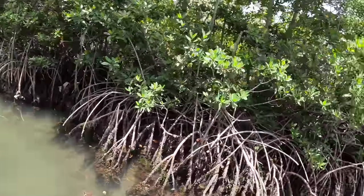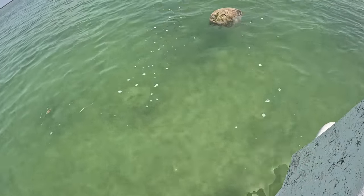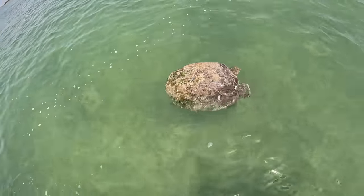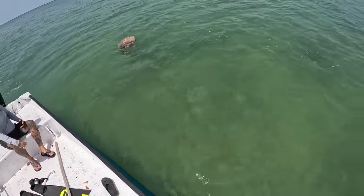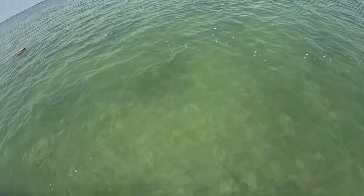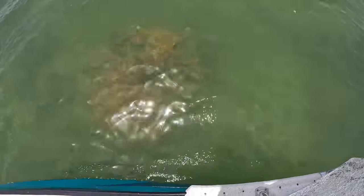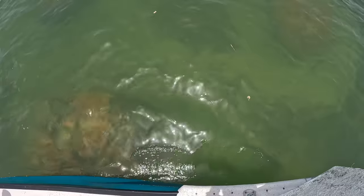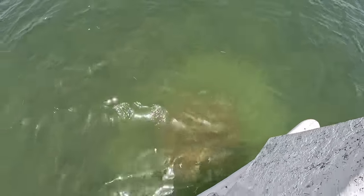This is really, really low tide. Makes me wonder if the water's not going to be crazy dirty. Let's see when we get out there. It's really sad. Oh, Jesus. It's got prop scars on him. Watch where you're going, people. Got some coral heads. The lobster right there, I can see him from the surface. Maybe we'll hop in and take a look.